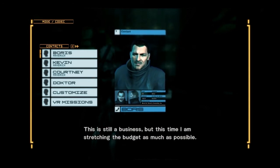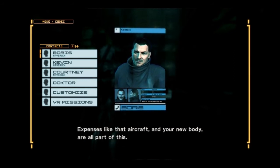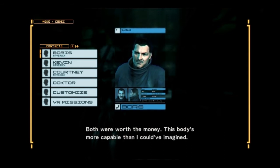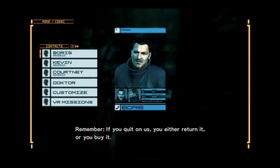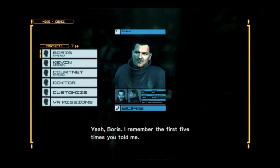This is still a business. But this time I am stretching the budget as much as possible. Expenses like that aircraft and your new body are all part of this. Both were worth the money. This body's more capable than I could have imagined. I'm glad you feel this way, since it is still company property. Remember, if you quit on us, you either return it or you buy it. Yeah, Boris. I remember the first 5 times you told me.